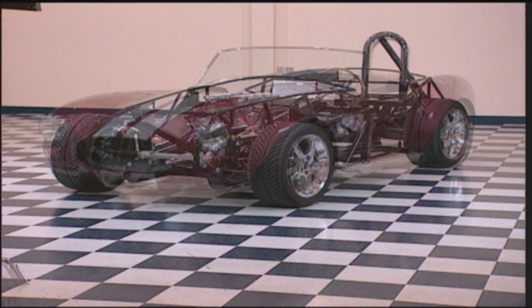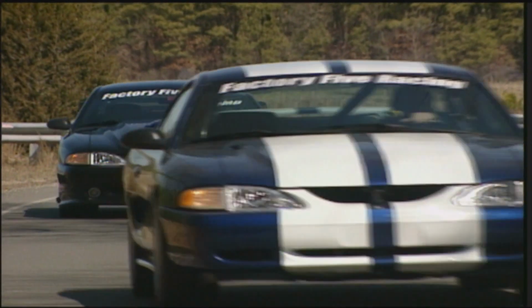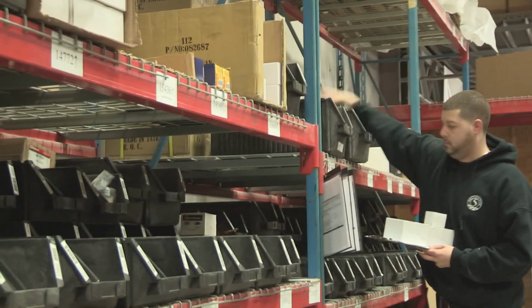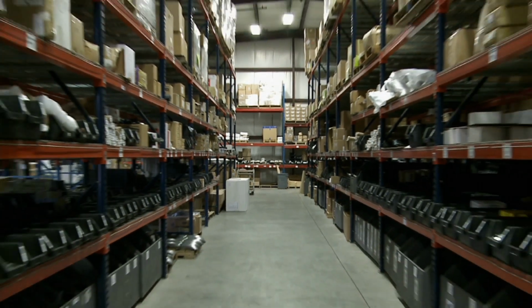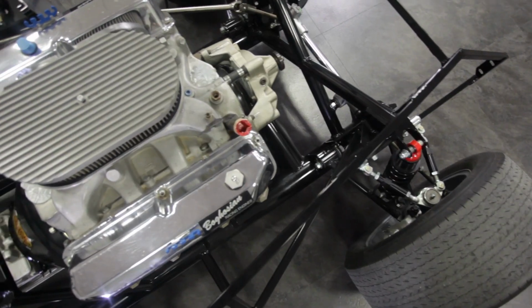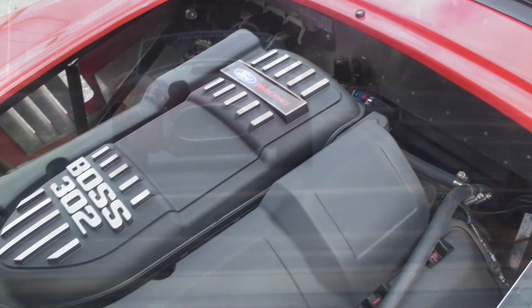When you build your Factory 5 Mk4, you can do it in 2 ways. You can buy the base kit, which uses Mustang donor parts, or you can get all parts brand new in the complete kit. In either case, you have to supply your own running gear. You can use a full range of Ford small block and big block engines, modern crate engines, and modular V8s.